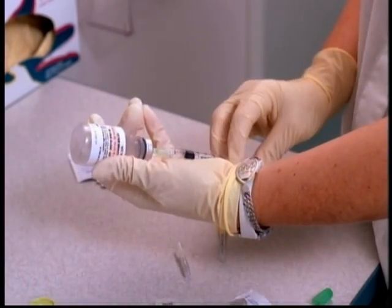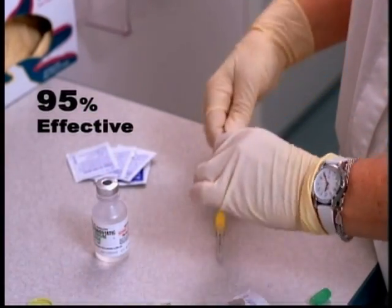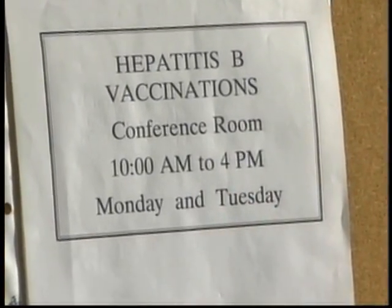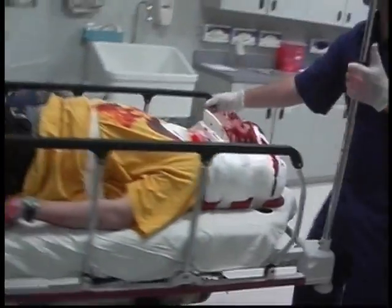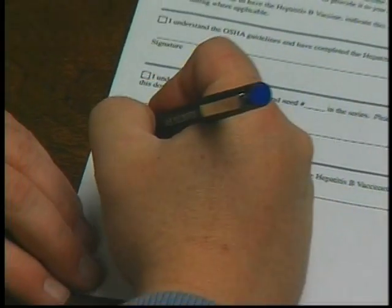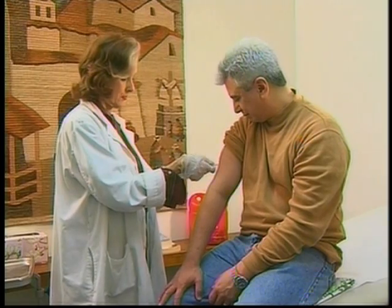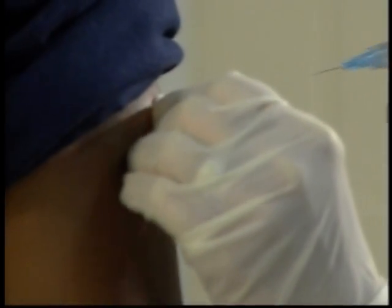The vaccine consists of a 3-dose injection that has been proven to be safe, with a 95% effective rate at preventing the disease. Your employer, at no cost to the employee, should make this vaccine available, especially to employees who are at a high risk rate of exposure. This vaccination is so important that OSHA requires you to sign a release form if you decline the vaccination. This vaccination should be administered before any exposure should occur. However, an after-the-fact vaccination is available, but may not always prevent the disease.